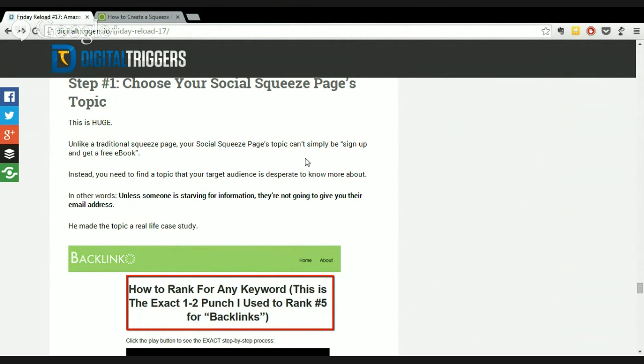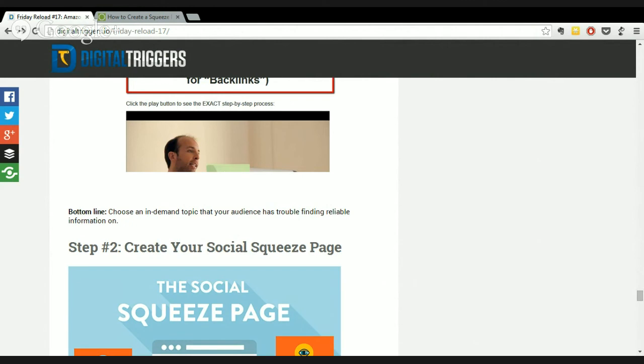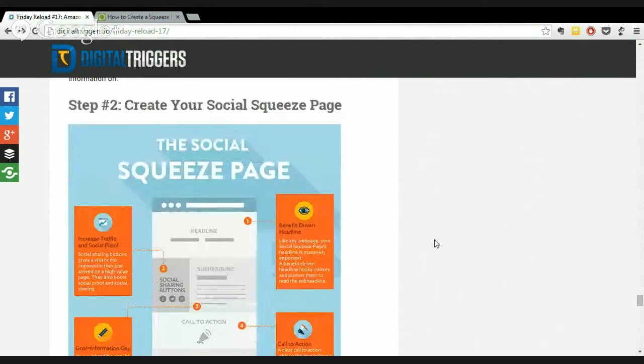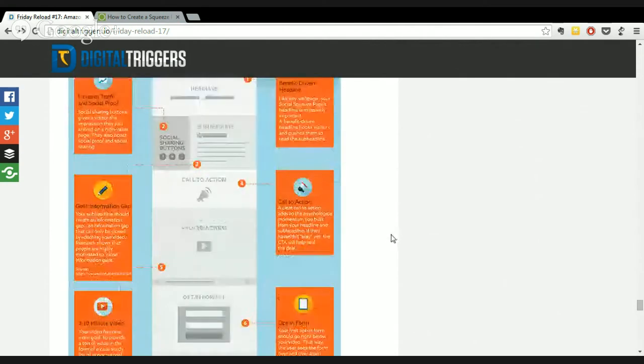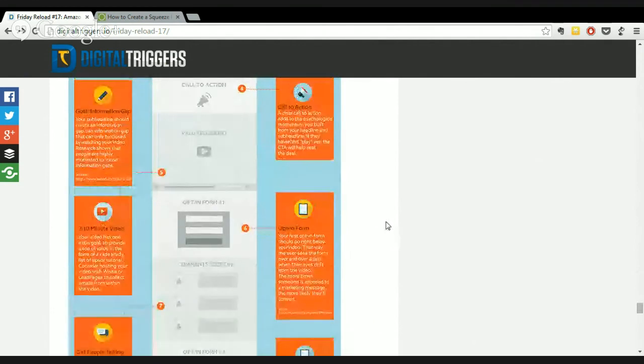He made the topic a real-life case study, how to rank for any keyword. This is the exact 1-2 punch I used to rank number 5 for backlinks. Bottom line, choose an in-demand topic that your audience has trouble finding reliable information on. Number 2, create your social squeeze page. Now, of course, step 2 is not easy because it has 8 different steps to a social squeeze page. He does break it down quite nicely, though, and it's really not too difficult.